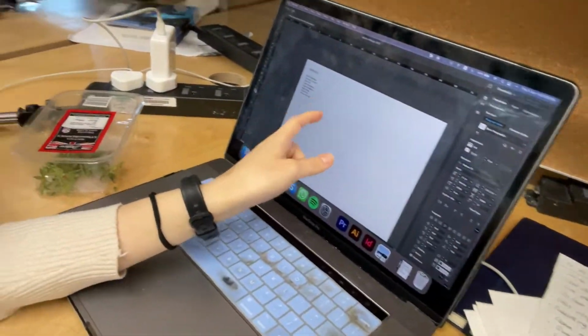But yeah, I'm gonna get on with this. I'm currently writing the contents page.